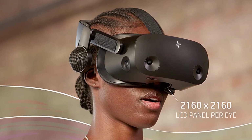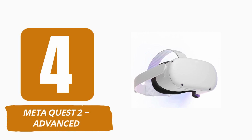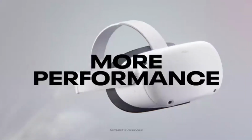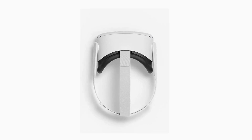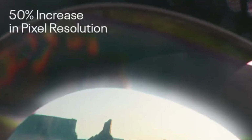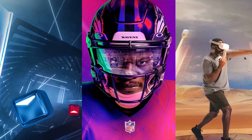Overall, it's a fine mid-range VR headset despite being unimpressive. Number 4. Meta Quest 2 Advanced. Unlike most virtual reality headsets, the Oculus Quest 2 is affordable. It is easy to set up and entirely wireless, in addition to being an excellent bargain. The Oculus Quest 2 has a refresh rate of 90 Hz and an estimated 100-degree field of view.